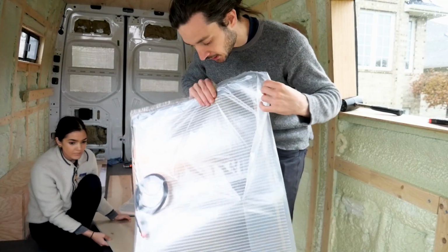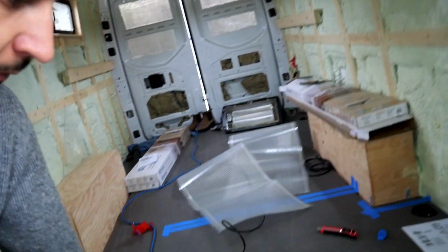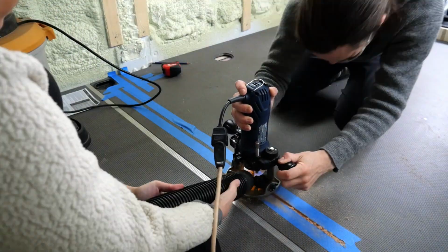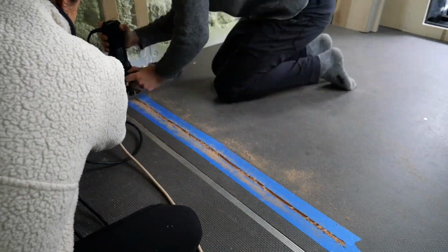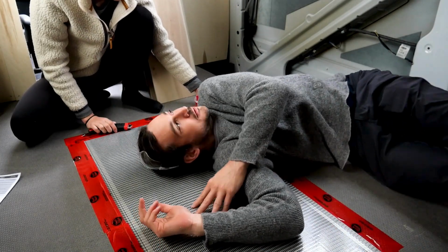We almost forgot. Our heated floors have to go down first. We're going to route out the floor here so we can get the wiring all flush with the flooring. Floor heat is secure. And I'm just gonna sleep here all the time.